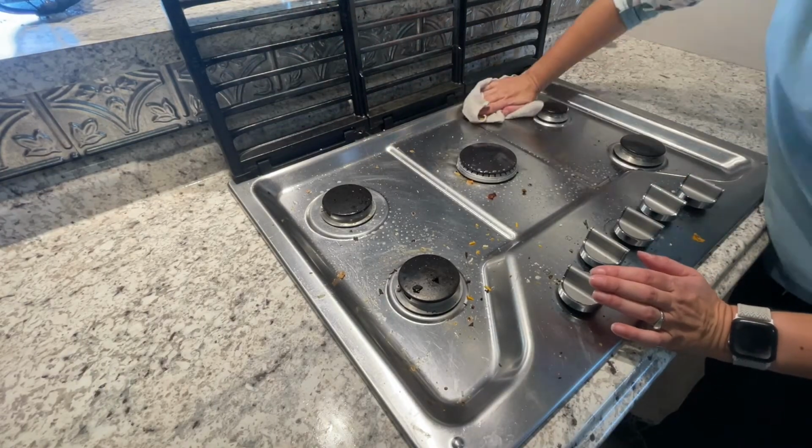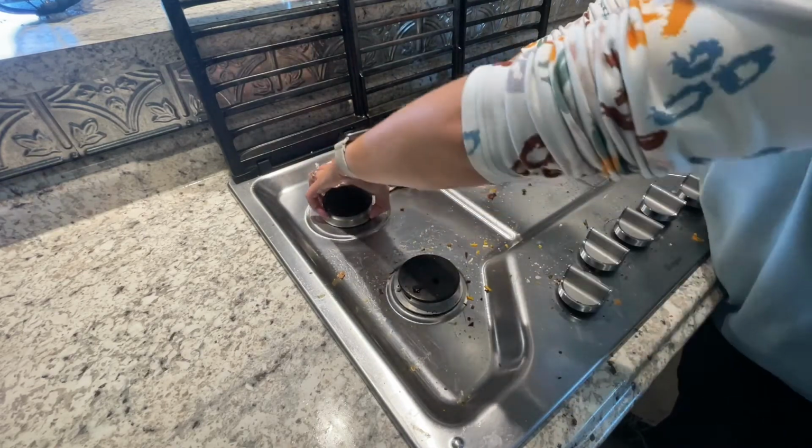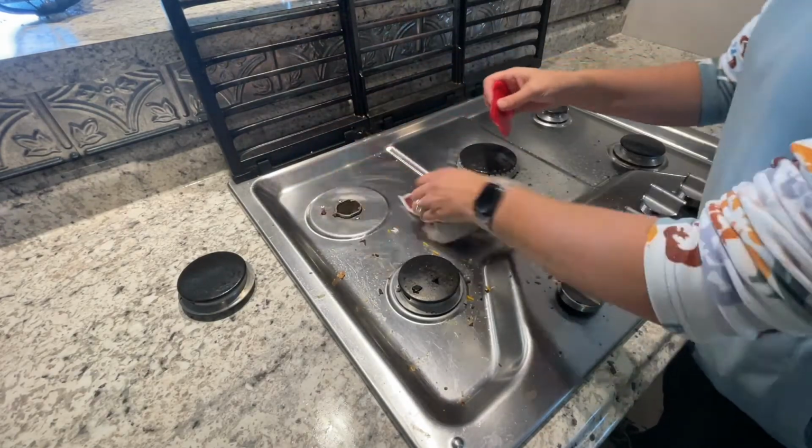Anyone else have a cooktop like this? Sometimes I love this cooktop and sometimes I just wish I had one of those electric flat ones that you just wipe off easier. What do you vote for? The gas cooktops or the electric cooktops?